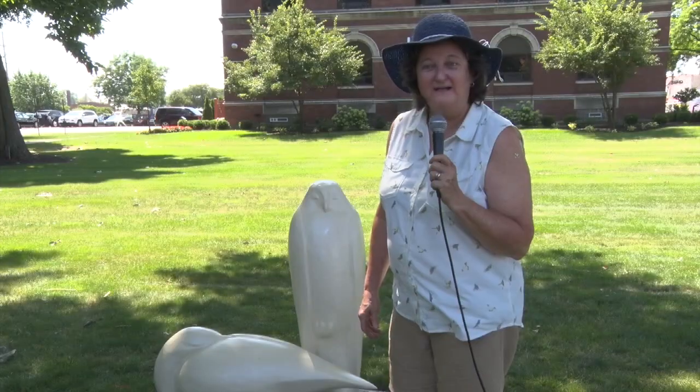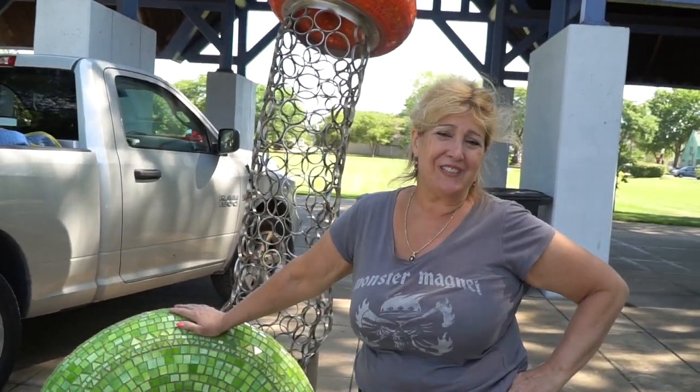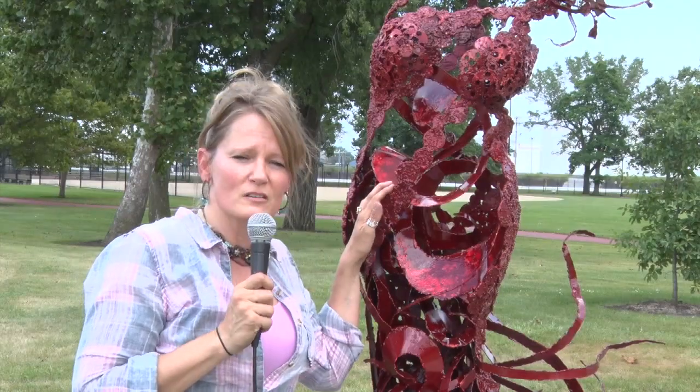Nike. Hawk and Dove. So the name of this piece is Pilum. This piece is called Oscillate. The sculpture is entitled Birds of Fire. Sculpture called Dauntless.